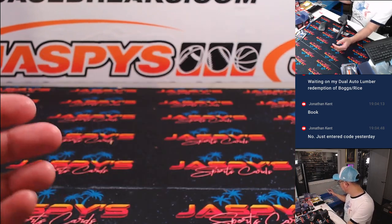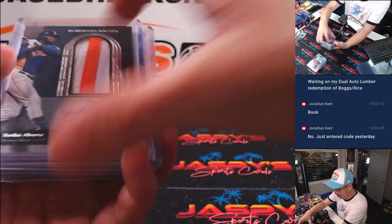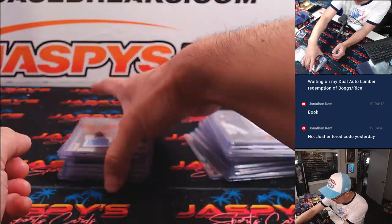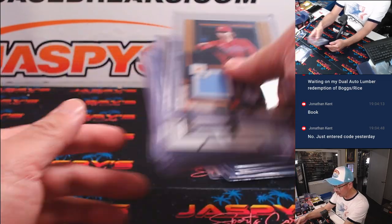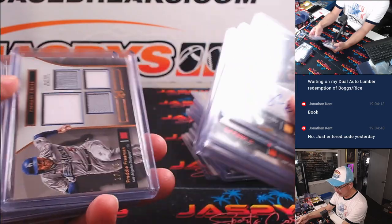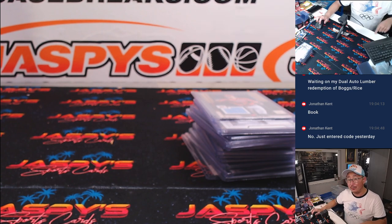Nice break, ladies and gentlemen. Love this museum collection. Thanks, everybody, for getting in. I'm Joe for JaspysCaseBreaks.com. It's kind of sort of a longer break. I'll hit you with a quick little recap right here. A lot of great hits, on-card stuff, some stickers, some nice relics, old-school guys, new-school guys, game-used mem. Always like to see that. So a lot of great stuff. No frame yet. That's usually a case hit, so it should be in the second half.